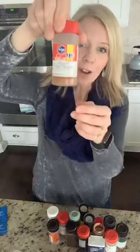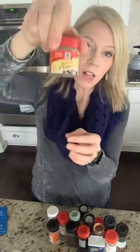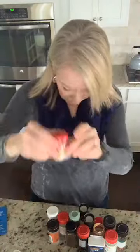Curry powder. I have 3 curry powders. I don't eat curry. Like, we don't eat curry. So the curry powder is going to the boys. Hopefully there's a Thai thing. Ground red pepper, I had 2 of these. That's gonna go to the boys. Whole cloves. I think I had several of those. Those are going to the boys.